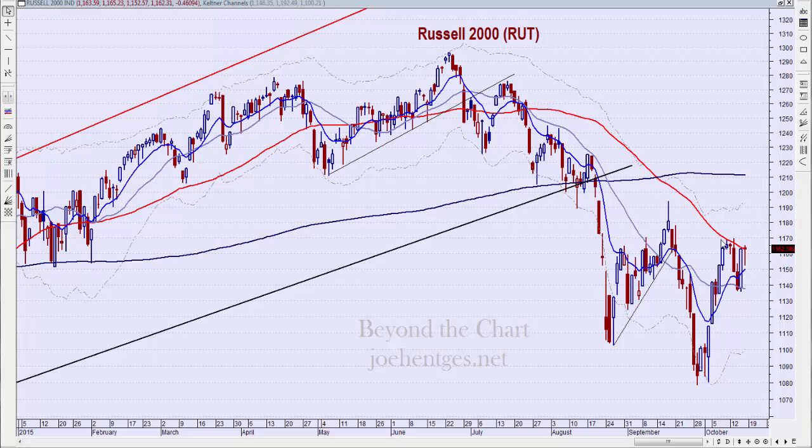55. And on my charts, I use Fibonacci numbers for the 21, the 55, and the 233. So the short, intermediate, and long-term trends. The blue line is the 10-day exponential moving average. It's kind of a trigger line for me. So right now, we're still fighting this downward trends in here.